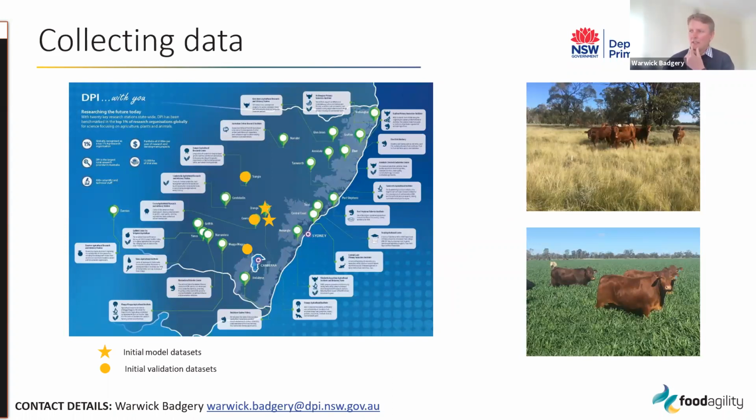So at the moment, this is just a quick overview of where we're collecting data. These orange sites here were the sites that we initially started building our models on and validating them on. We're in the process of integrating some new data sets from these locations, and we're setting up some further data collection where these blue stars are, which will occur through the last 18 months of the project. The producer sites, we haven't identified individual producers to take part in this. We've got a lot who are interested, but we want to make sure that we start the producer engagement in areas where we have confidence that the model's working. And so we'll stage that out based on where we have that level of confidence.